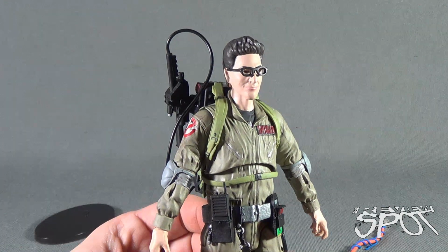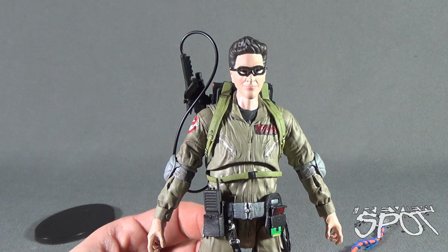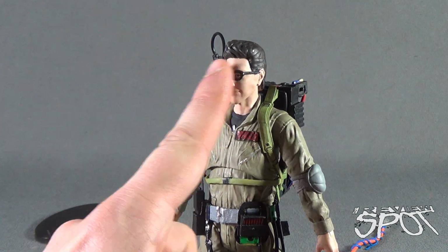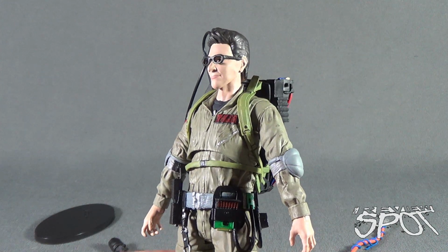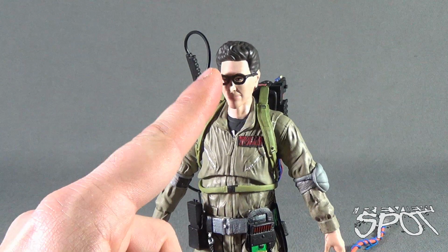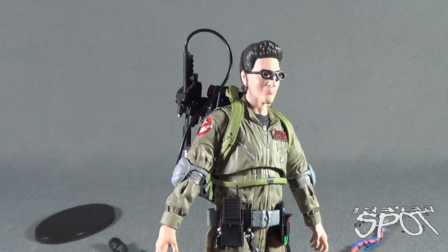Now, they went the route of not giving him lenses in the glasses, which I think is a smarter route. Mattel, and not to compare back and forth, opted to give him a plastic that covered over his eyes. It distorted the look and it ended up looking more artificial. These, on the other hand, because they don't have actual lenses going on there, you can get a better look at what Egon's eyes will look like.